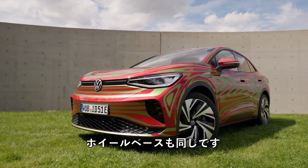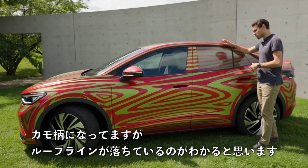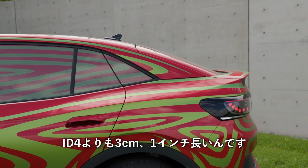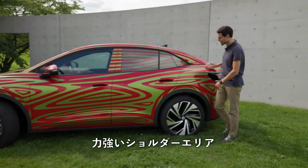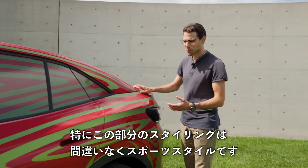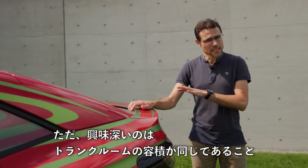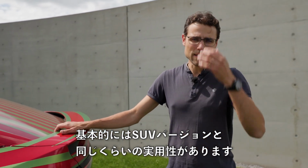They also have the same wheelbase, but the big difference is then here, and you can already see that although it has this camo shape here, this falling roofline, that's why it's also 3 centimeters or an inch longer than the ID4, but just this rear overhang and the strong shoulder area right here. So definitely a sportier, a stronger styling, especially in this area. But the interesting thing is that the boot volume is just the same, so it will basically more or less be as practical as the SUV version.